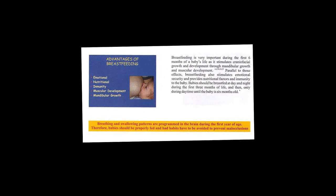So for many years, mothers have known the advantages of breastfeeding from an emotional and nutritional and immunity point of view, but only recently has there been great research showing the importance of breastfeeding, particularly in the first 6 months of a baby's life, when it pertains to stimulation of craniofacial growth and the development through mandibular growth and muscular development.